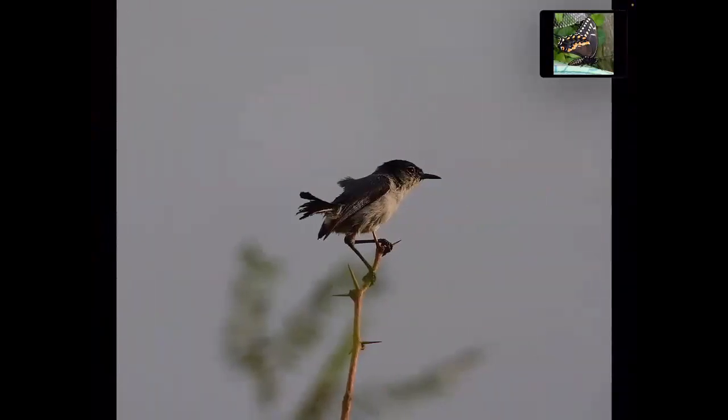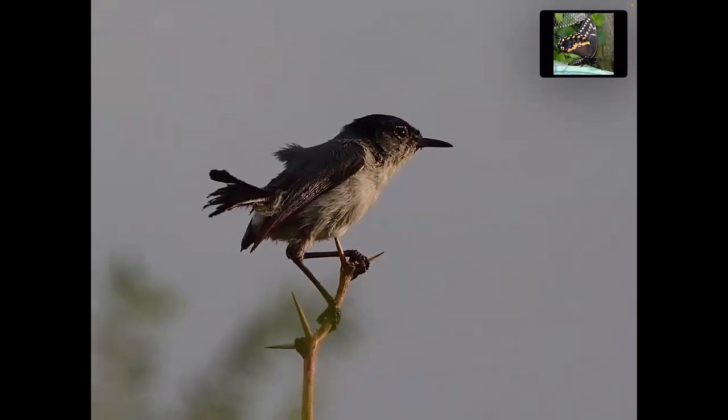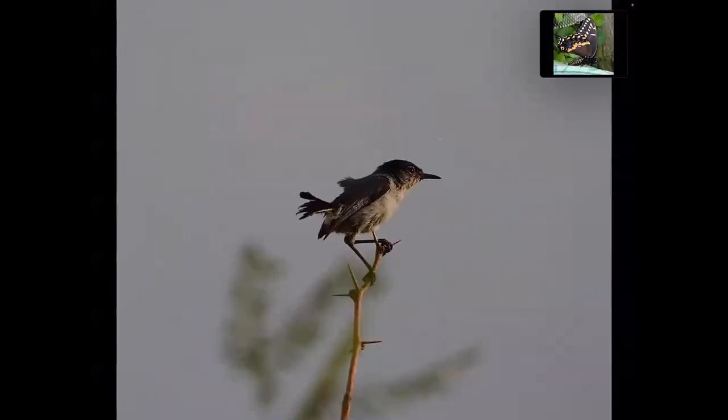This poor blue gray gnatcatcher was not having a good time of it, as you can see. I've never seen such a sad looking little bird, but it posed for me, so it deserved having its picture taken.